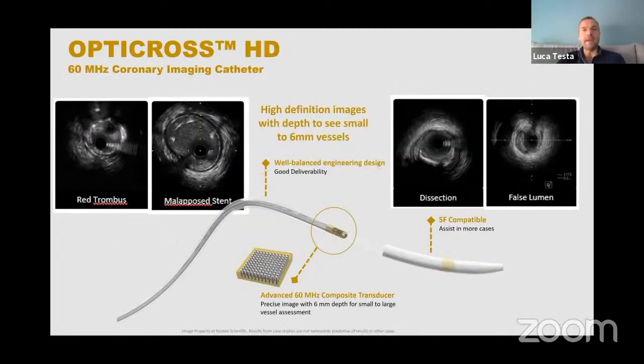We were talking about the HD before. I did some cases with the HD for a few months. And I have to say that the difference between the HD and the normal one, actually 40 megahertz, is significant. And I agree with Shima when he said, look, this is something that can compare to the OCT. It's not like the resolution of the OCT, but definitely is a big step ahead.